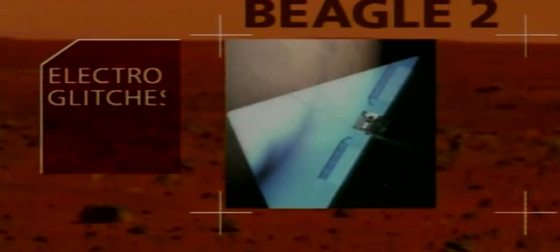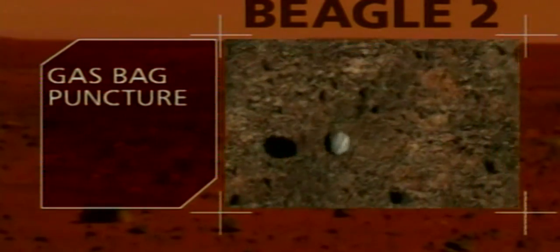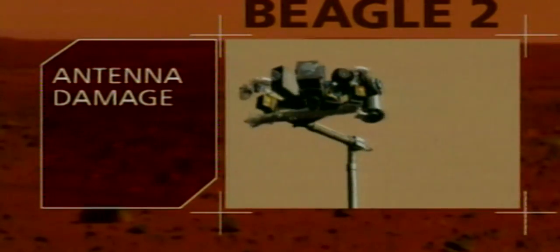A second inquiry into the fate of Beagle 2, the British Mars probe which disappeared without a trace, has come no closer to discovering what happened. Beagle 2 vanished on Christmas Day 2003 as it approached the Red Planet on its mission to Mars. After a 6-month investigation, they still don't know what caused the mission to fail. Theories have included punctures in airbags, damage to the heat shield, or a broken communication antenna.